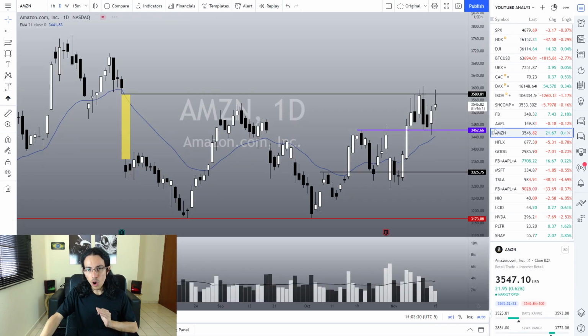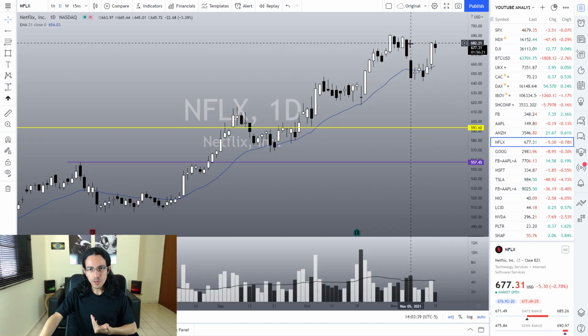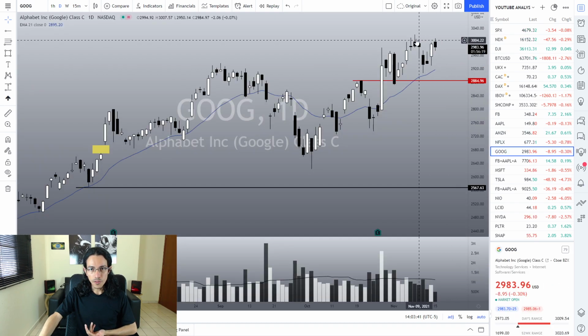I think Amazon is the only one that is not dropping. It's kind of moving sideways erratically. Netflix also found a top over here. Google found a top over here.